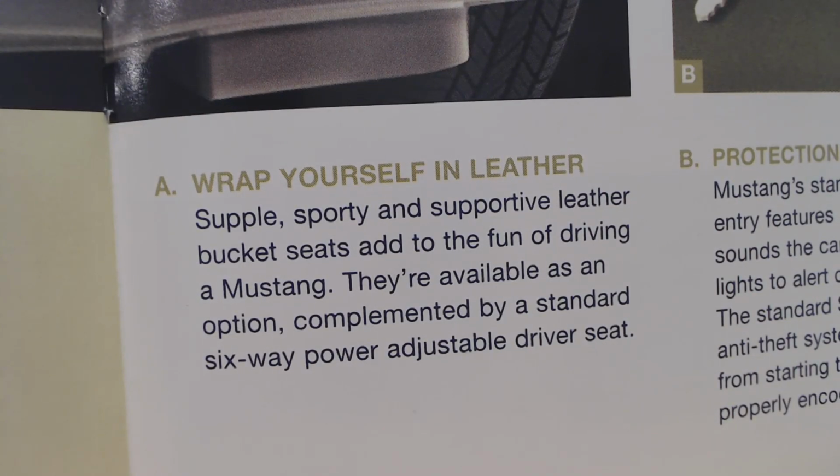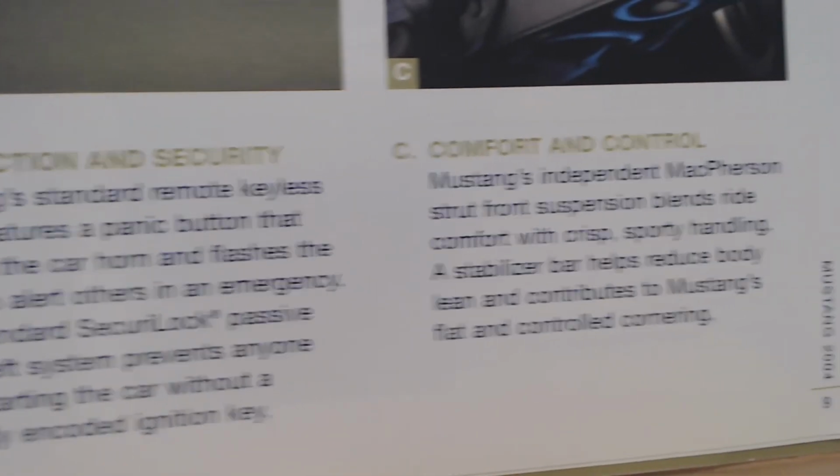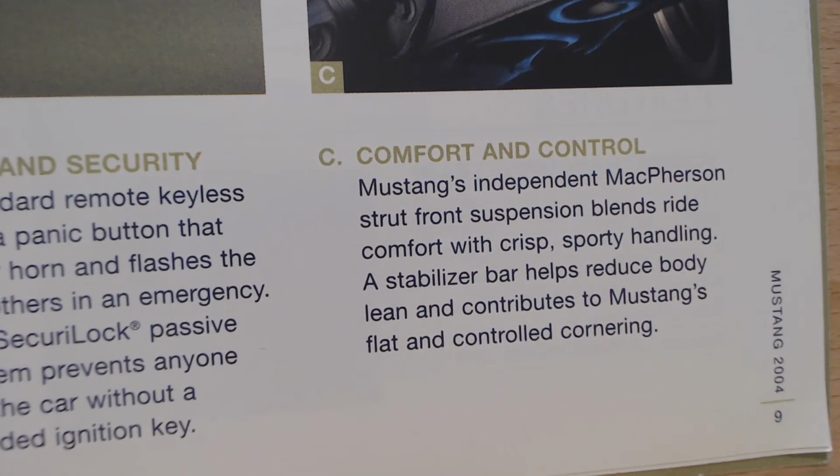Supple, sporty and supportive leather bucket seats add to the fun of driving a Mustang. They're available as an option, of course, complemented by a standard 6-way power adjustable driver's seat. Mustang's standard remote keyless entry features a panic button that sounds the car horn and flashes the lights to alert others in an emergency. The standard SecuriLock passive anti-theft system prevents anyone from starting the car without a properly encoded ignition key. And then finally, Mustang's independent MacPherson strut front suspension blends ride comfort and crisp, sporty handling. A stabiliser bar helps reduce body lean and contributes to Mustang's flat and controlled cornering.